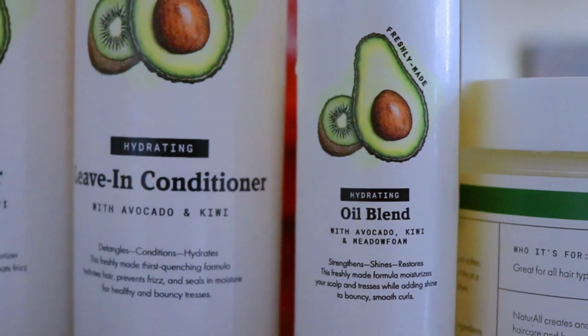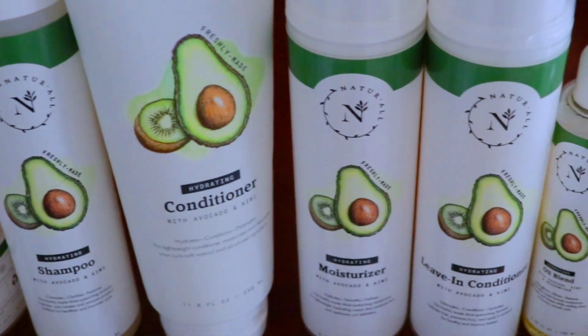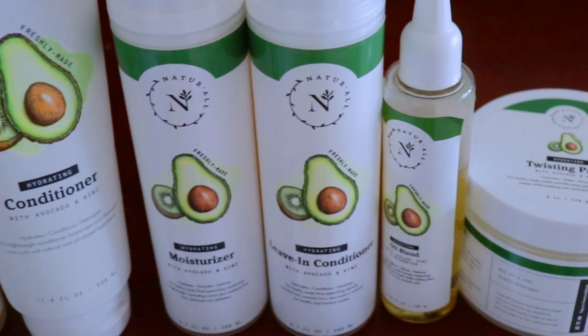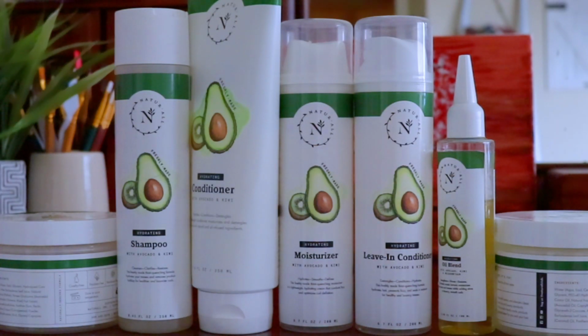Now I've been using these products for a little while now, and I can tell you, this line is absolutely amazing for dry, brittle hair. From the hydration, the slip, moisture, how it's fast absorbing that aids in detangling and conditioning my hair with its great quality ingredients, the overall way these products make my hair feel and look is truly awesome.